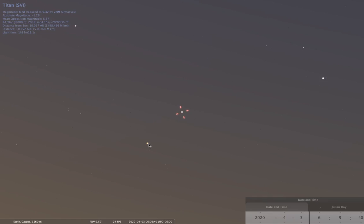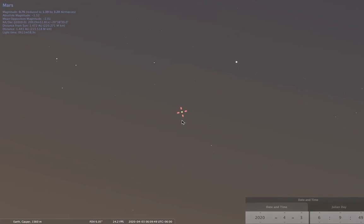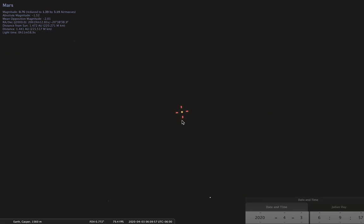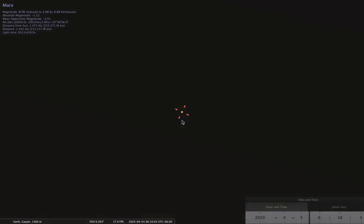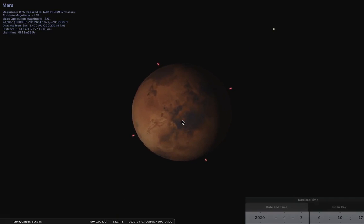Now, if you go down to the left of where Saturn is, we can see the planet Mars. People get really excited about Mars, but through binoculars and a small telescope, because Mars is about a third the size of Earth, it doesn't look like much. It looks like a reddish-orange disk. More powerful telescopes tend to show some of the features. You may be able to see the polar ice caps. But it's only when we get really close to Mars that we can start to see some of the features.